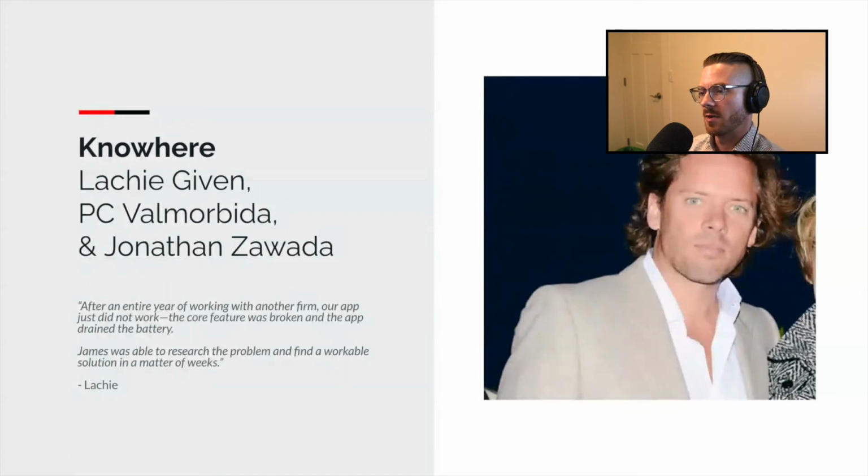Lockie talking about this sprint process, this kind of review audit that we did. After an entire year of working with another firm, our app just did not work. The core feature was broken and the app drained the battery. James was able to research the problem and find a workable solution in a matter of weeks.